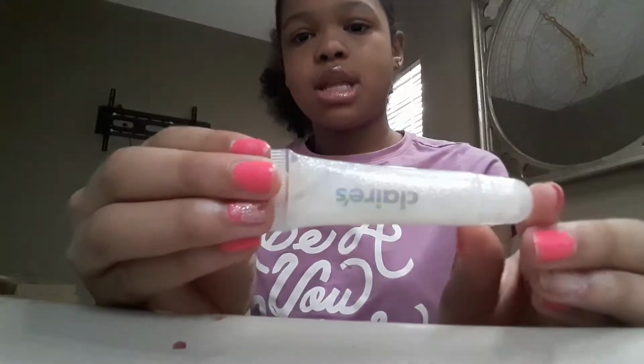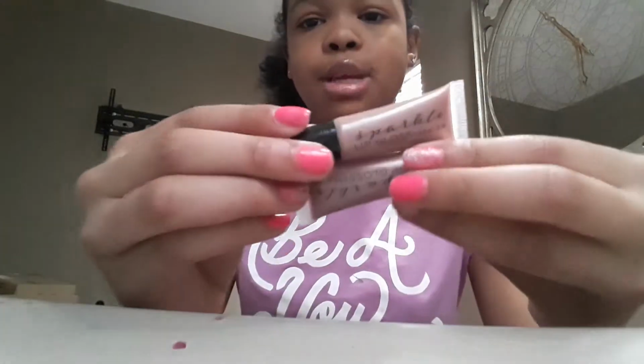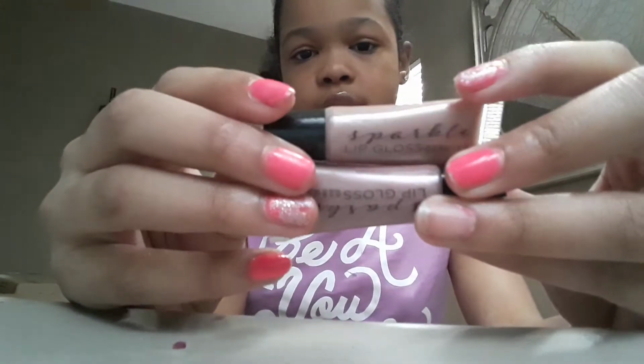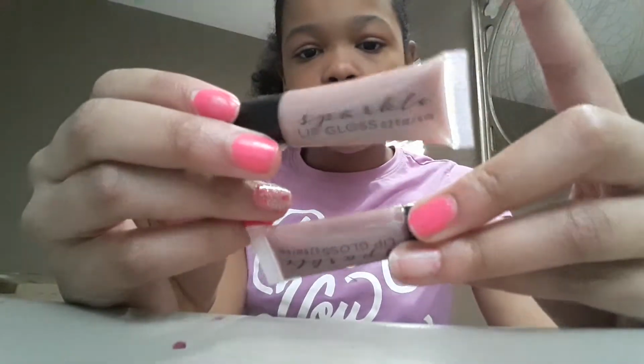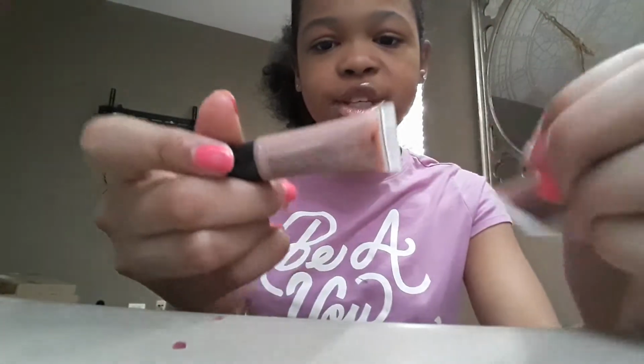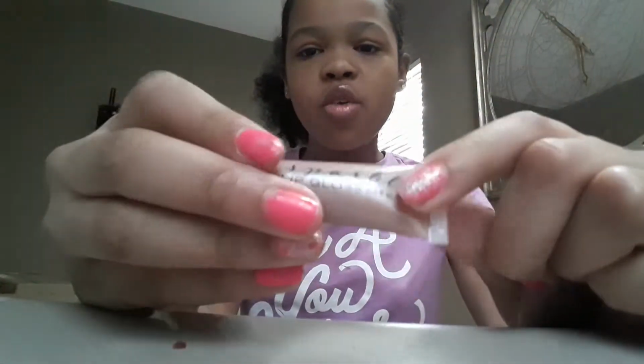Next is this one. This one has glitter in it too. Got it from Claire's. This one. I think these two might be the same color, kind of. Well, on the camera, it looks like the same color, but in person, I think this one looks a bit darker, like kind of a purplish color. I'm not sure. This one, more of a brown kind of.